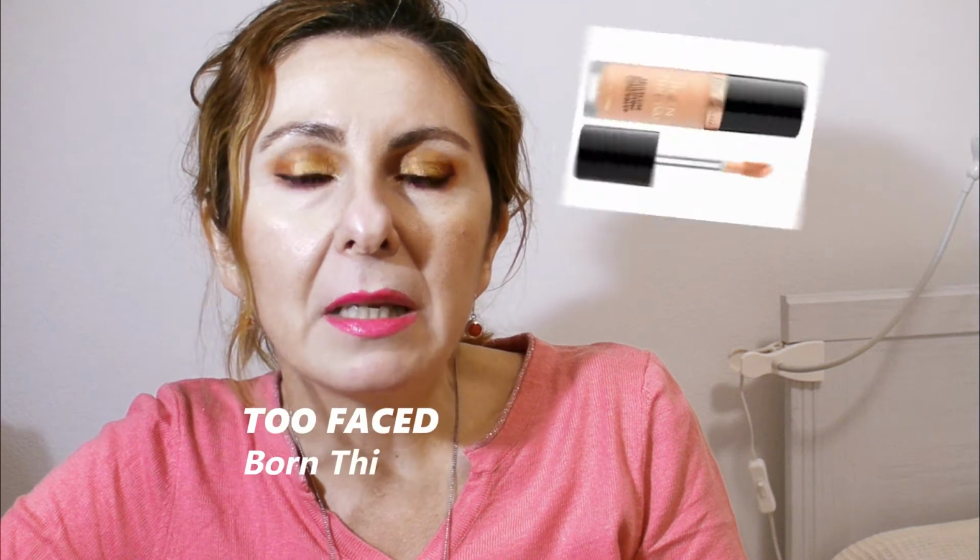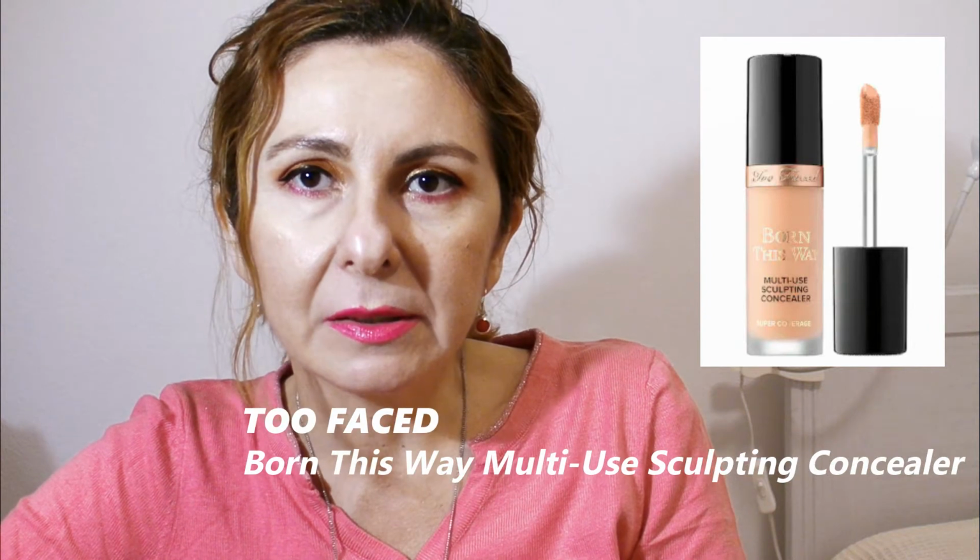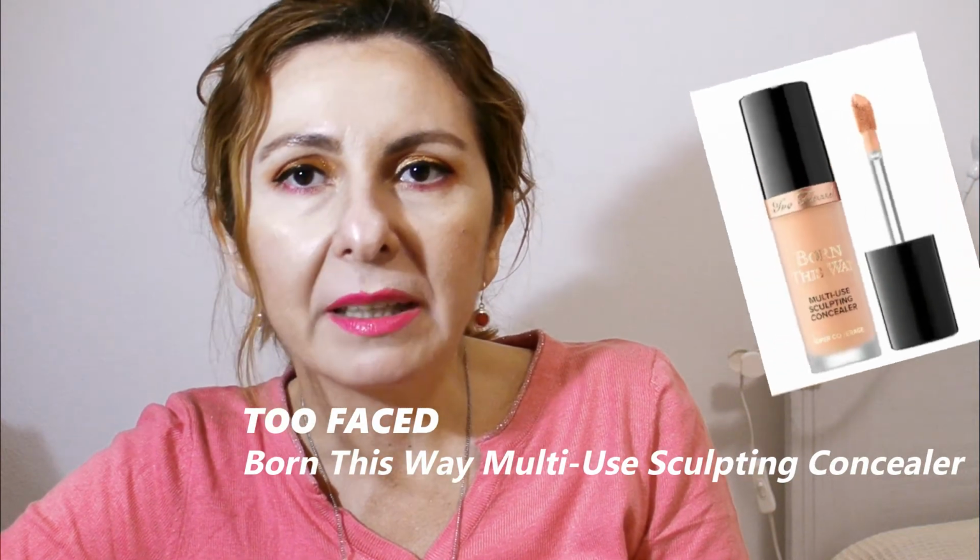The fourth product on my list is the Too Faced Born This Way multi-use sculpting concealer. I've heard many YouTubers give good feedback about this concealer. I'm always on the market for a good concealer. Right now I'm really loving the Catrice Liquid Camouflage Concealer. Basically I don't need another concealer in my life, but just for the purpose of testing, I want to try all the time and find the perfect concealer for me.